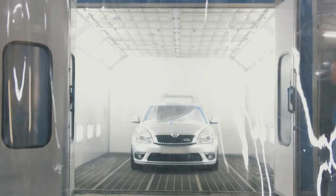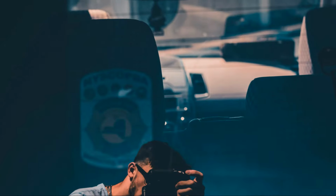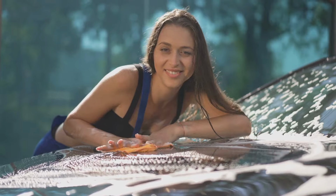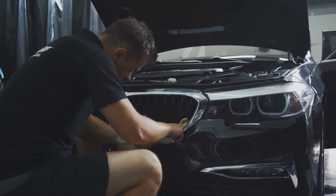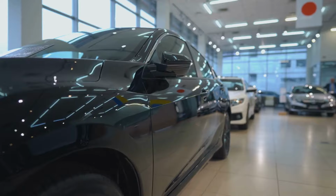Think of it like this. You wouldn't walk into a job interview wearing sweatpants and a stained t-shirt, would you? No, you'd put your best foot forward. The same goes for your car photos. You want to make your car look its absolute best. Clean it up, find a nice backdrop, and use good lighting. Remember, a picture is worth 1,000 words, and in this case, it could be worth thousands of dollars.